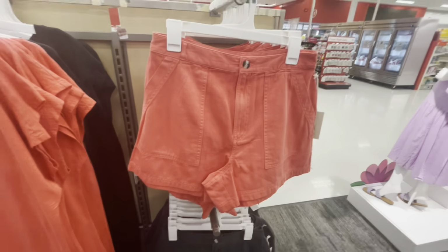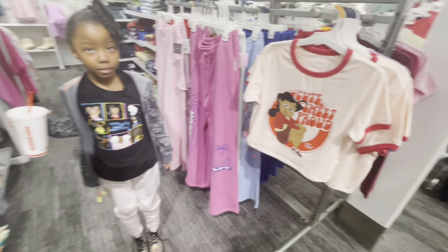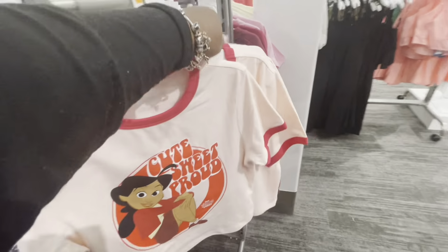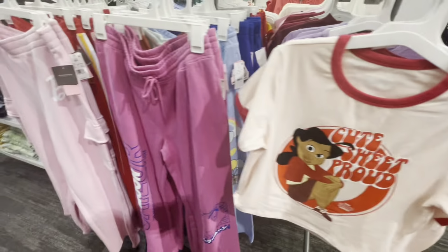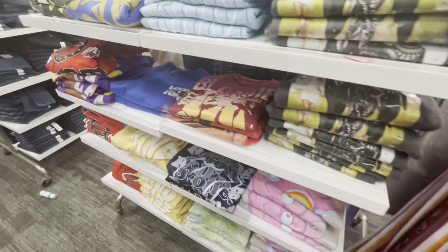Riley is showing me the Proud Family shirt. Let him see your Proud Family shirt. She has a Proud Family shirt. So she's like, Mommy, we can get this to match. Mommy can't do the crop tops anymore. Yes, and then they have the Sasha. And then they do have the matching pants. Oh, let me see. The airbrush shirts over here.